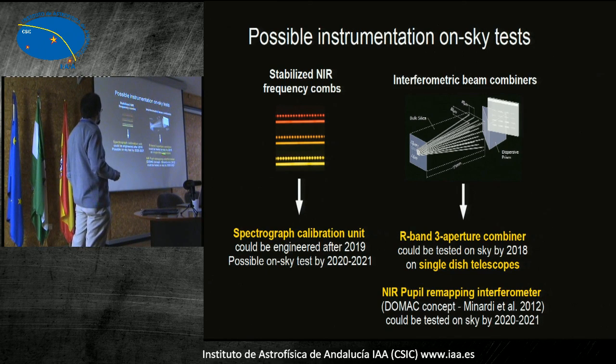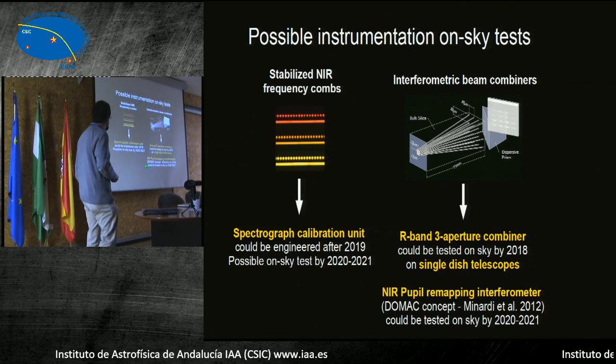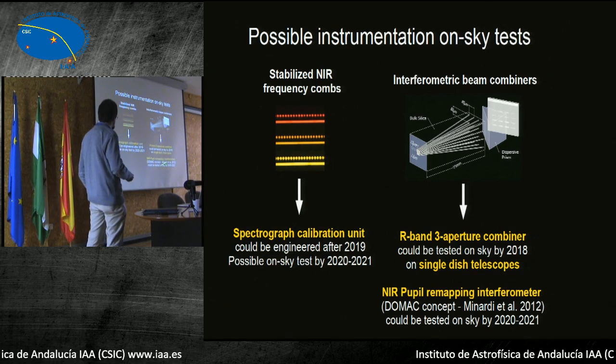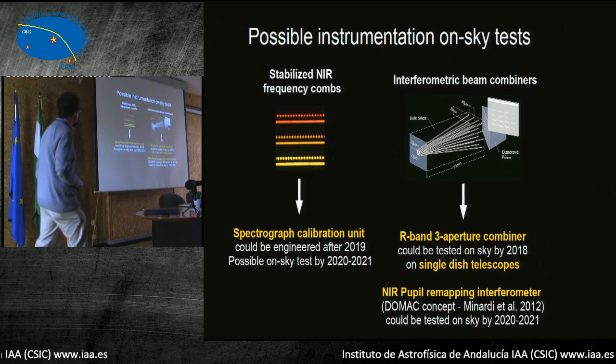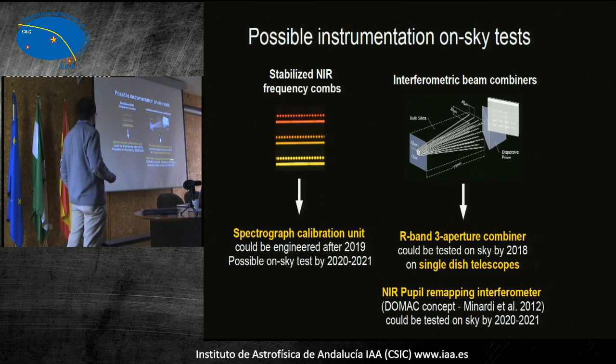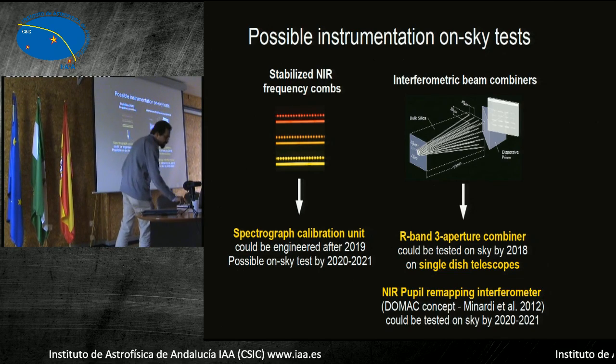Let's say in the time horizon beyond 2018, a more developed instrument that could also be used to do science could be a near-infrared pupil remapping interferometer based on the DOMA concept, which I proposed together with other collaborators back in 2012. This could also be tested in the sky in the time window beyond 2020.